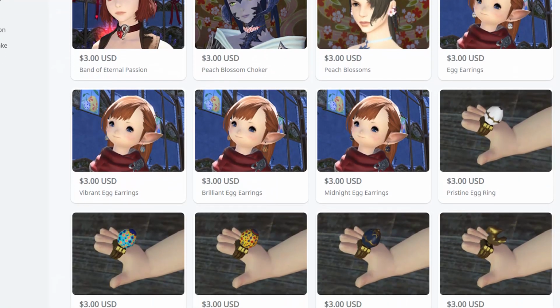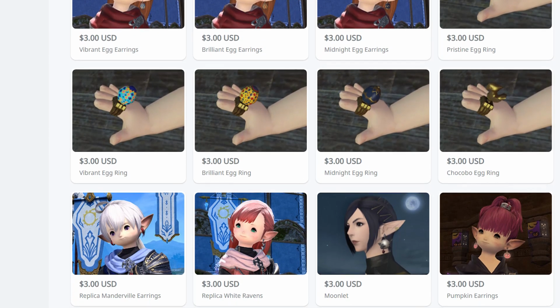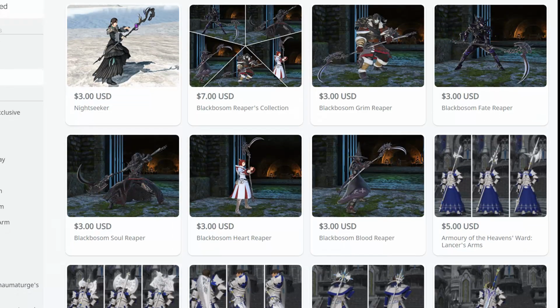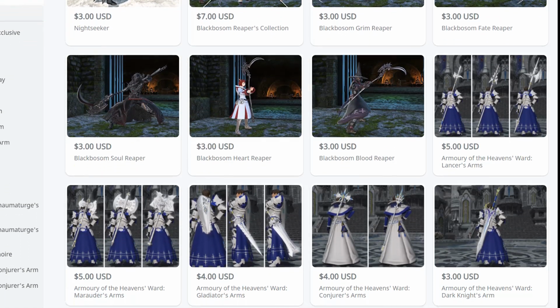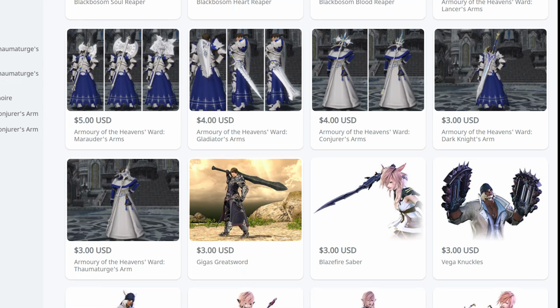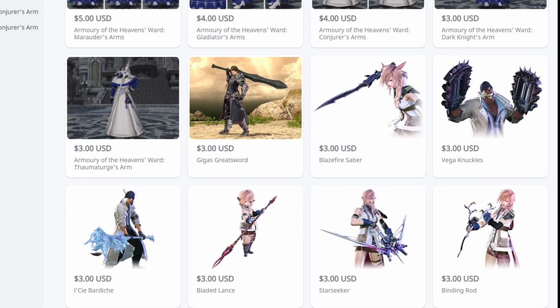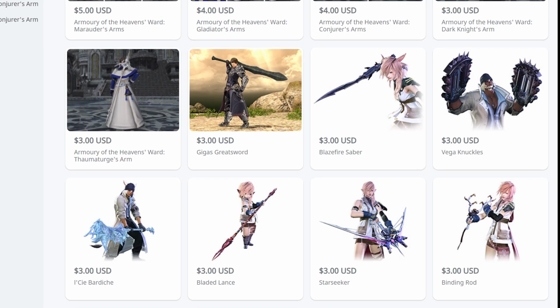There are 20 unique visible rings and earrings that you can also buy that used to be available in-game. These are $3 each. And of course there are weapon appearances, but keep in mind that the selections are job specific unless you buy a bundle. You can't just have your Marauder use a staff or anything like that. These go for $3 a pop, and some come in a set, they go for $7.